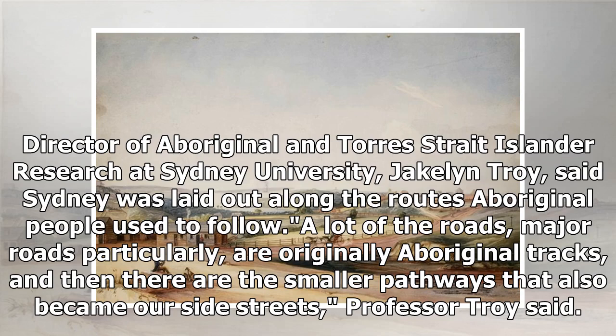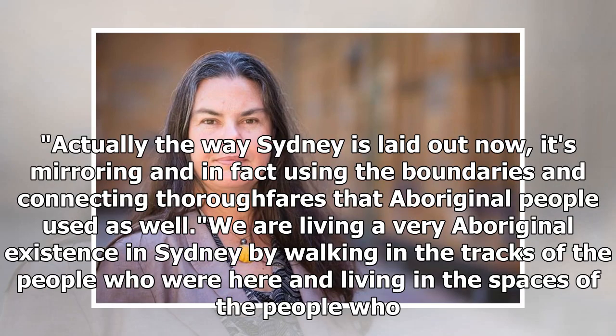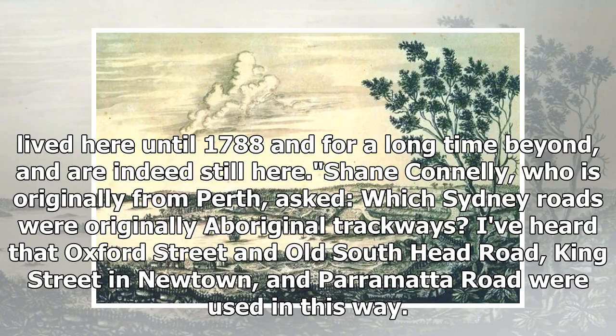A lot of the roads, major roads particularly, are originally Aboriginal tracks, and then there are the smaller pathways that also became our side streets, Professor Troy said. Actually, the way Sydney is laid out now, it's mirroring and in fact choosing the boundaries and connecting thoroughfares that Aboriginal people used as well. We are living a very Aboriginal existence in Sydney by walking in the tracks of the people who were here and living in the spaces of the people who lived here until 1788 and for a long time beyond, and are indeed still here.